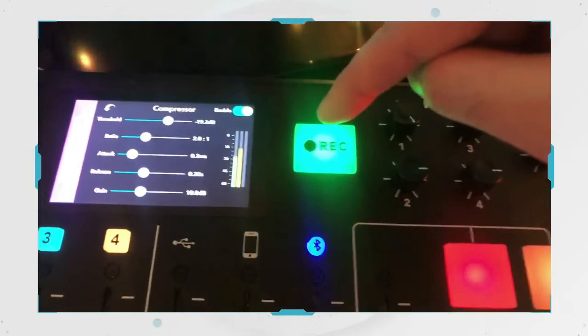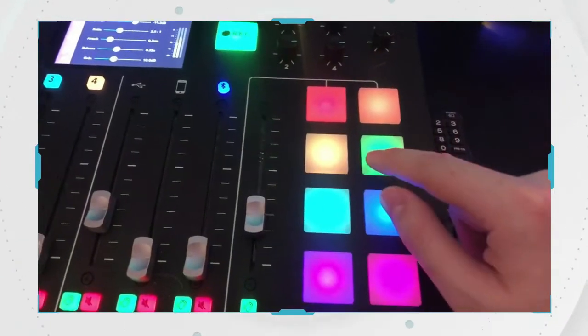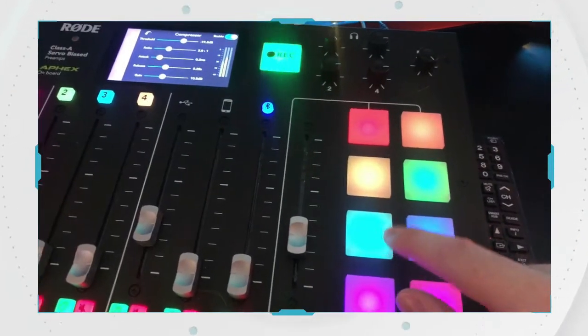You can record locally to it. These colorful buttons, all they do is they can play different audio tracks. So you can add sound effects like a laugh track or something like that. Play it from here, just on command.